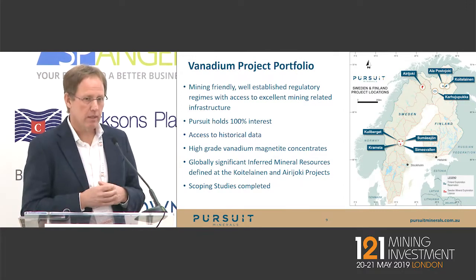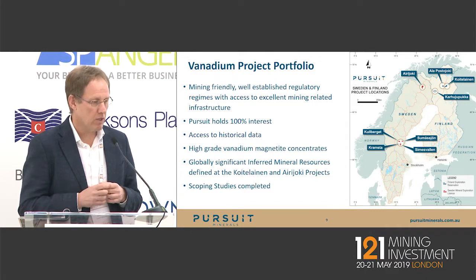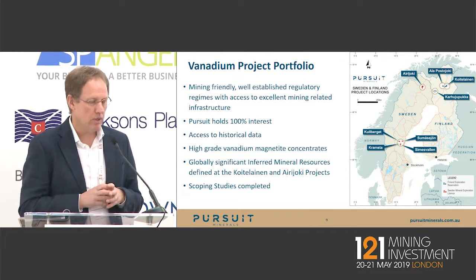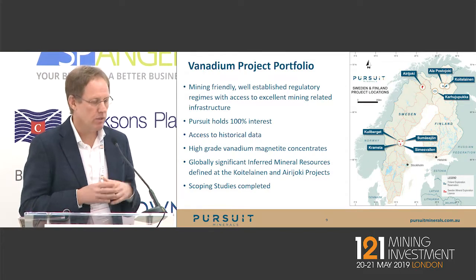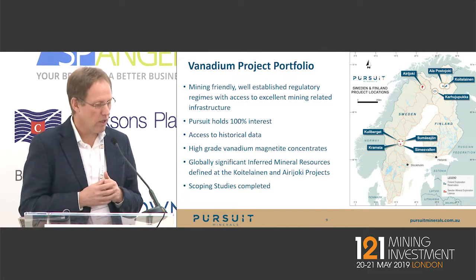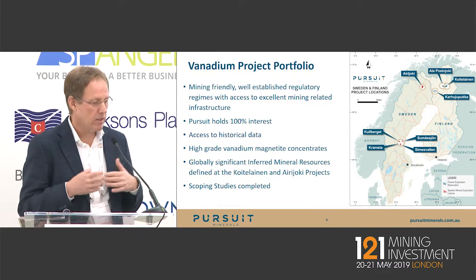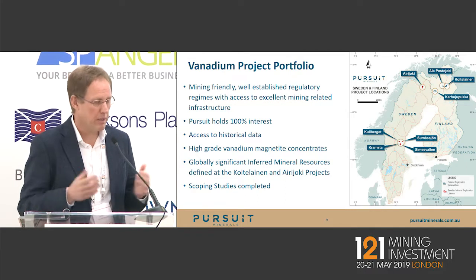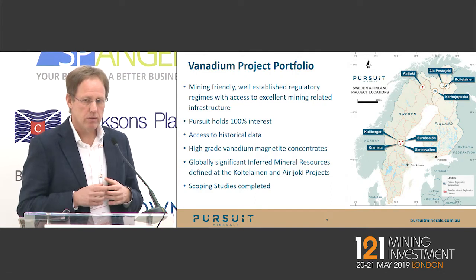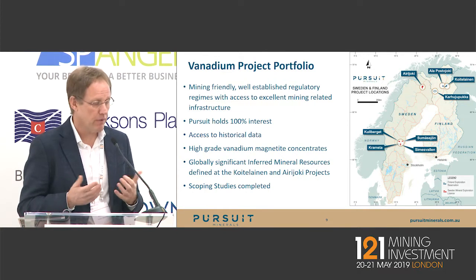So to participate in this revolution that's happening at the moment, about 12 months ago we built this portfolio of projects, and we were able to do this by just going and pegging open ground. In Scandinavia you can get access to very high quality data sets, so we were able to see from work that was done in the 1970s and 1980s and into the early 1990s where vanadium mineralisation and deposits had been defined, and then we just basically went and applied for tenements, picked up the tenements, so we hold 100% of them. The access to historical data has been really important to us. It's enabled us to progress these projects to key decision points very rapidly.